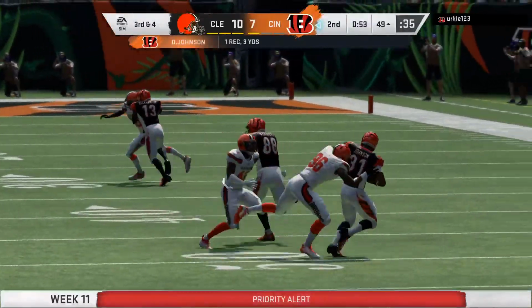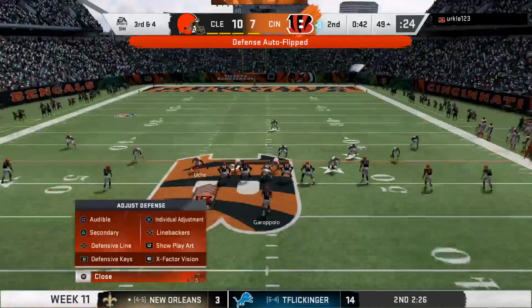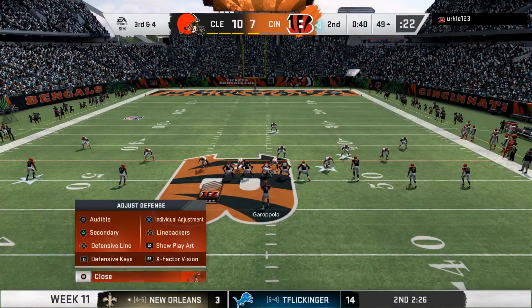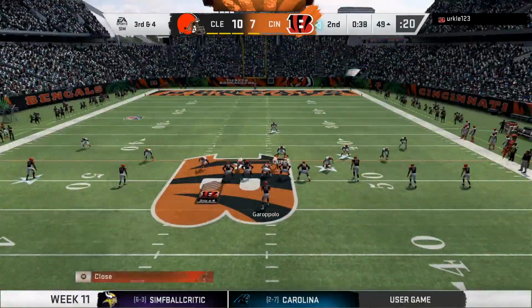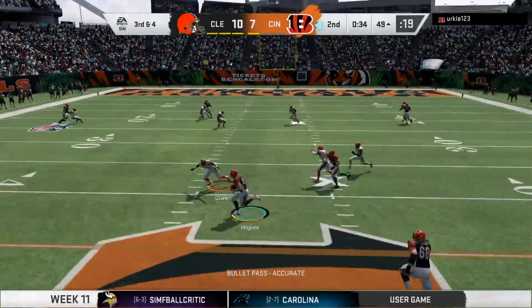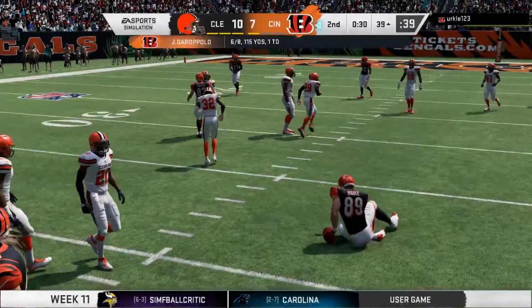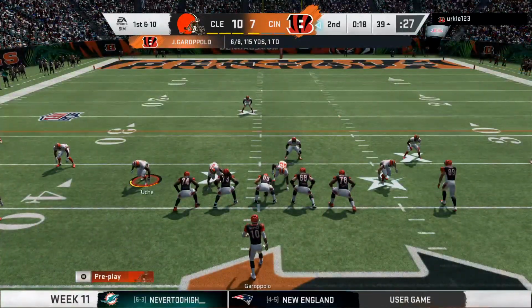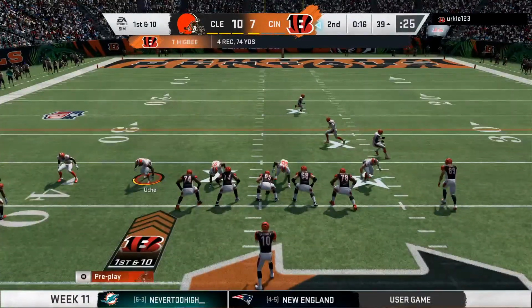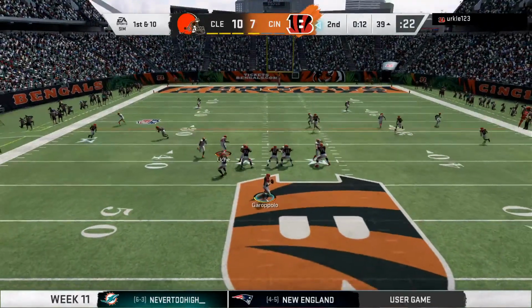Everyone's got to be able to catch the football. Doesn't matter what position you play, but if you're on offense, be aware a ball may come your way. From the gun on 3rd, Garoppolo, and able to find Higbee. It's complete, and they'll get him down as he's inside the 40. So from the 39 now, they'll come up on a 1st and 10.